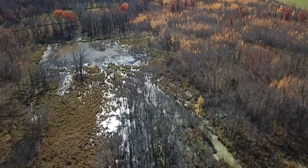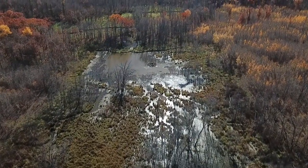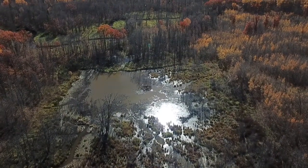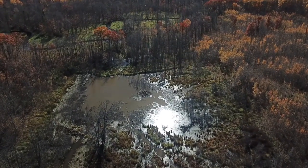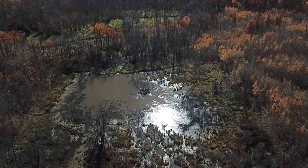And as you can see, when you look down right now, look at all the standing water I have. It's just unbelievable. And I've been throwing wild rice back in this thing the last couple years. I have some videos on that as well. It's taken fantastically. And the ducks have been in there like crazy.